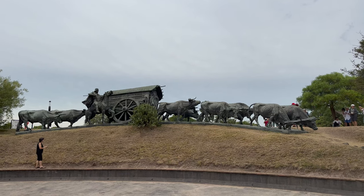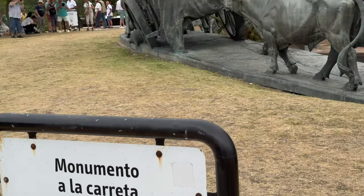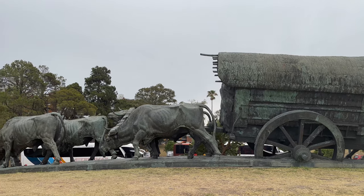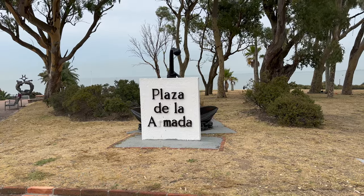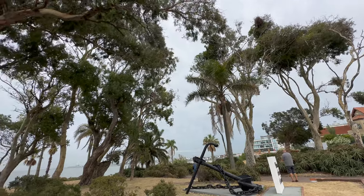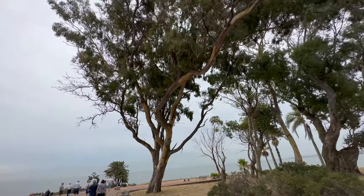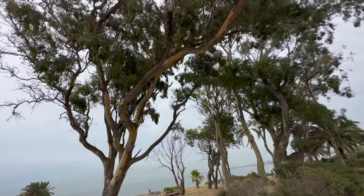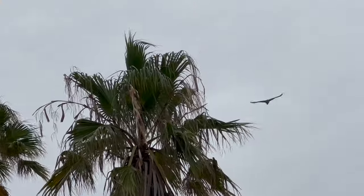Monumento a la Carreta. It's hard to see them, but you can hear there are parakeets. Are they parakeets or parrots? He said they're quite unusual. They're not unusual here in Uruguay. Sorry, my pronunciation. There they go. There's one.